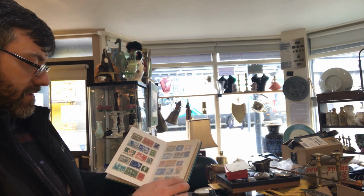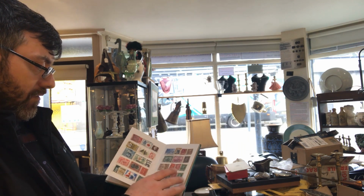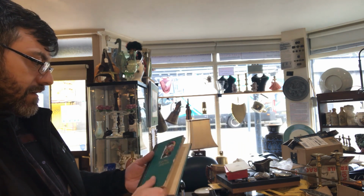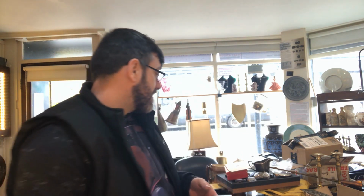So they were all Canadian stamps. Are they all Canada? Yeah, they're all Canadian stamps, guys. So, a little book of Canadian stamps. I don't know, 12 quid. No problem at all there, let's be honest, 12 quid for that.